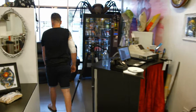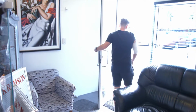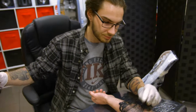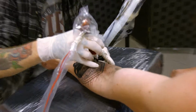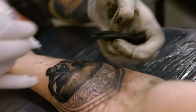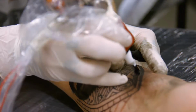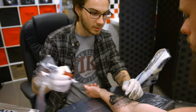I'm very happy with the way today's session went with Matt. We got through a fair bit and we'll be completing it next time. We can head back over to Mark and see how he's finishing up. Probably about another hour, hour and a half. The longest parts are already done, the skull and that. A lot of the arch is just going to be a lot of negative space.